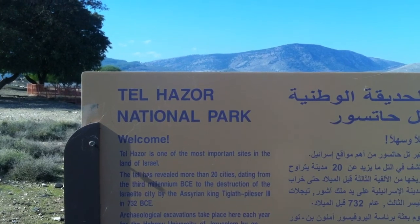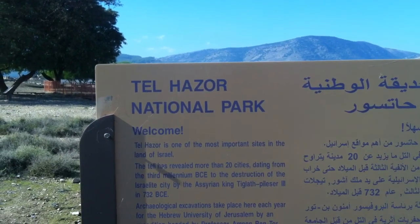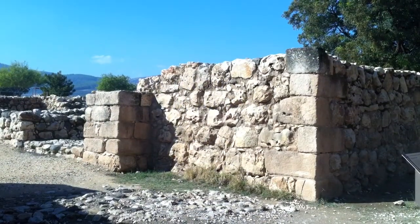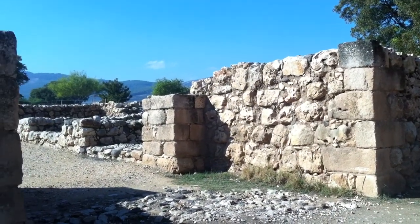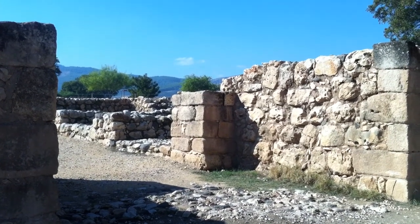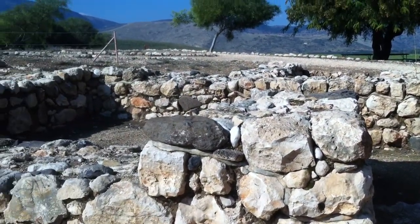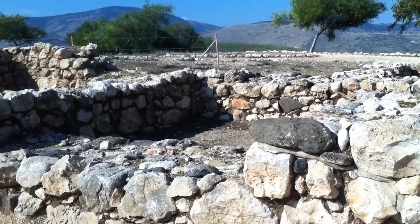Our next stop, Tel Hazor National Park. This is an extensive archaeological dig. They think that over the centuries, more than 20 different cities have sat on this site. They think this gate goes back to Solomon's time because it has 4 chambers, and that's typical of architecture of that era. Those 4 chambers represent 4 different levels of security.